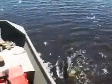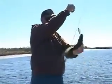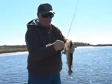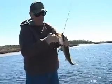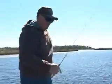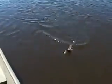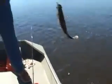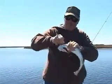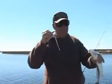Red line and Sabeel. You notice that we went back to our vineyard eel because it does work pretty good out here.